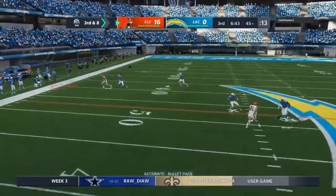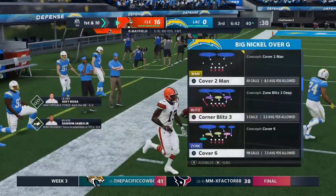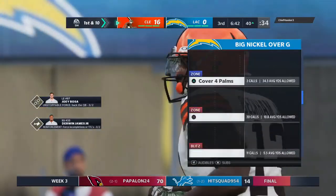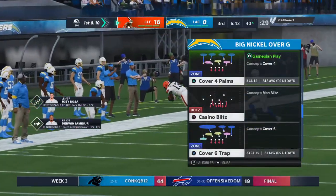Mayfield from the gun on third down. He finds Beckham, complete. And he's able to get this to the 40-yard line before he's out of bounds. He was held without a catch in the first half, but he's got one here, and he also picks up a first down.